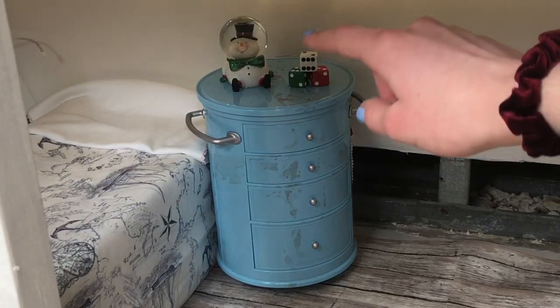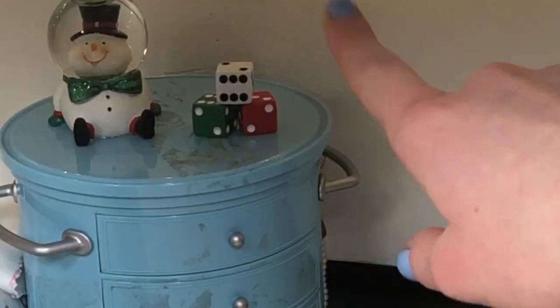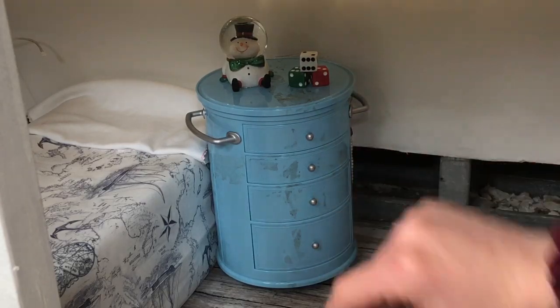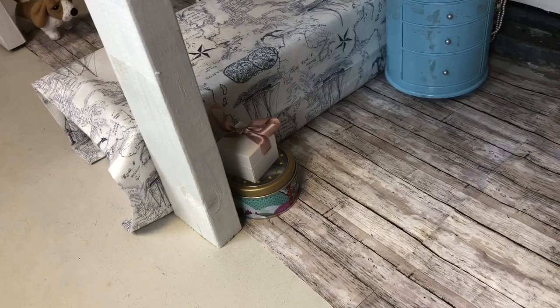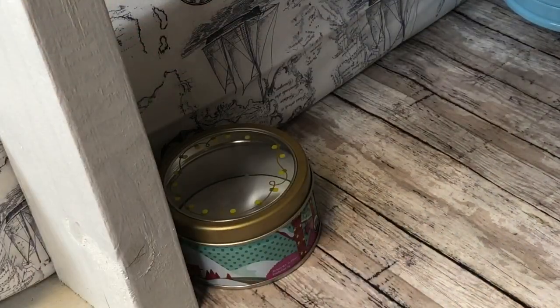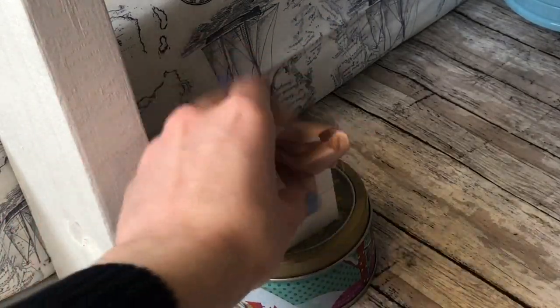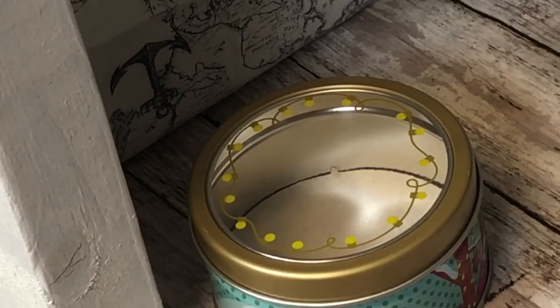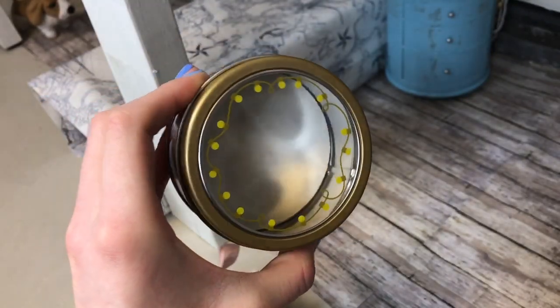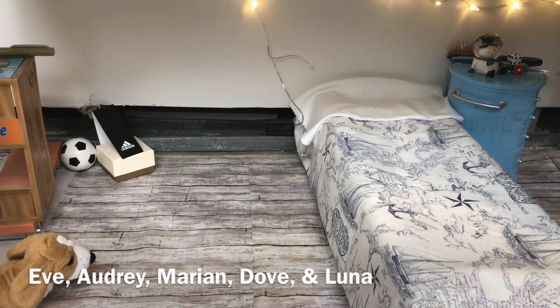On top of it, we have this little snowman snow globe, which works, even though it's very still right now, and some dice, which are a nice little festive touch. But wait, there's more! Down here we have this lovely Pandora box, which you'll see throughout the house a lot. We also have this EOS tin can thingy, which is a nice little clear design. And we love EOS lip balms because they keep our lips moist, which is something we really prioritize in our lives.